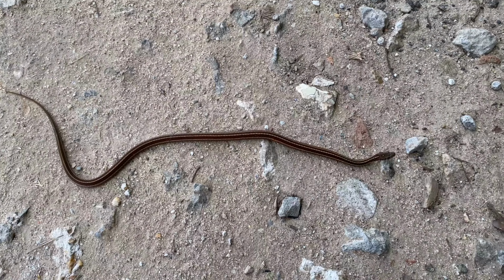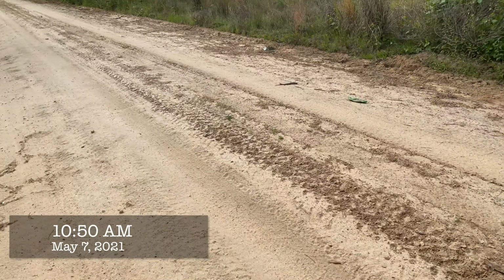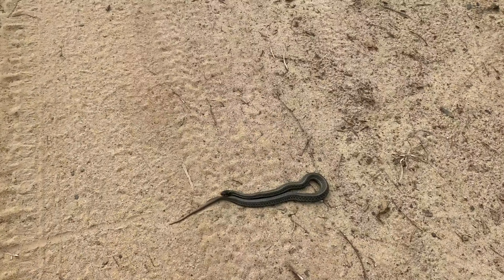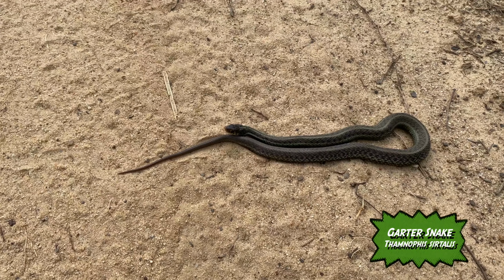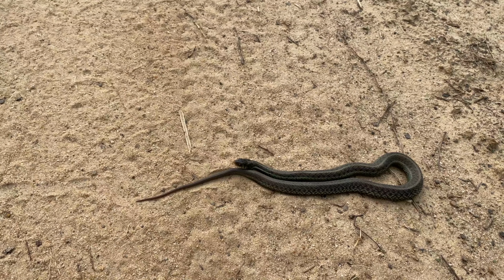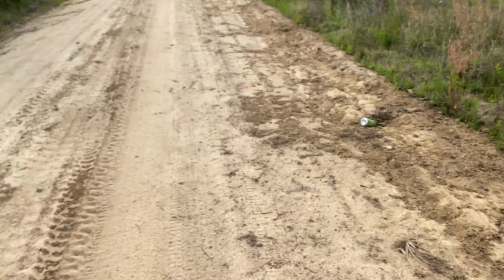All right, ribbon snake, you got to go, buddy. Cool. What do we have here? Oh, a garter snake. Hello, little garter snake. What's going on? How about we try to get you off the road? Yeah? Ooh, you're feisty, huh? You're so feisty. Go ahead. Go. All right, off the road.